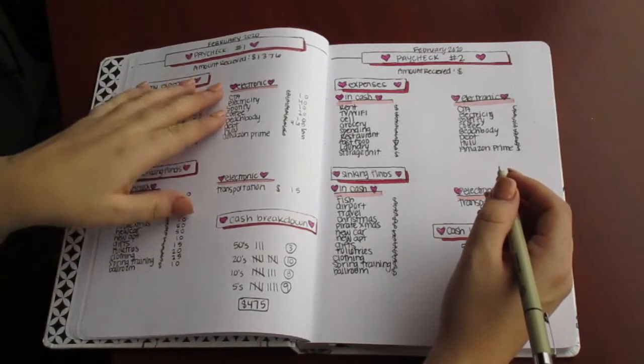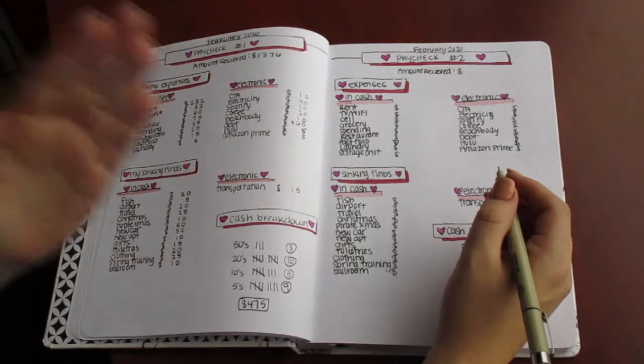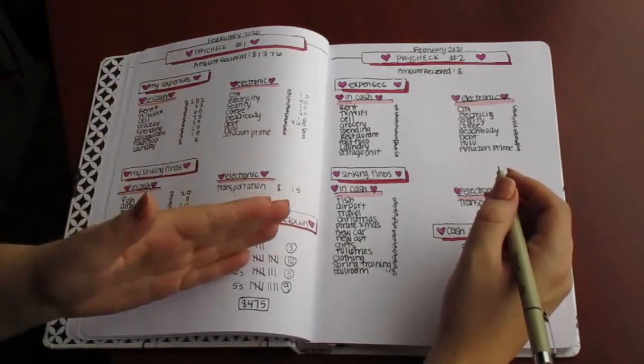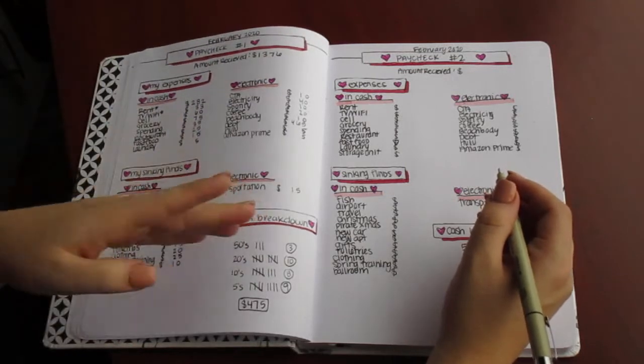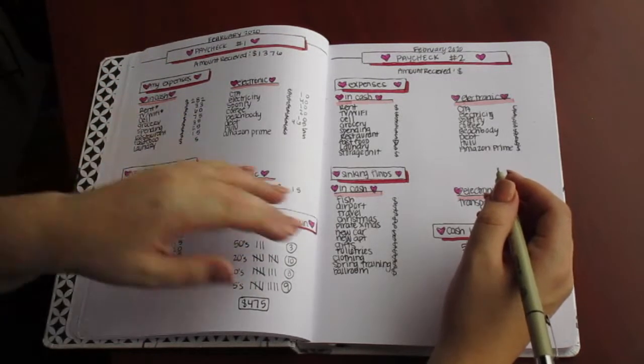I have a plan for the month, I have a plan for my money. Every dollar has an assignment, every dollar has a purpose. No dollar is unaccounted for and I know where my money is at all times.